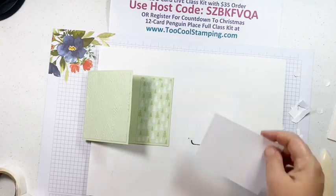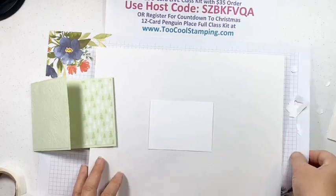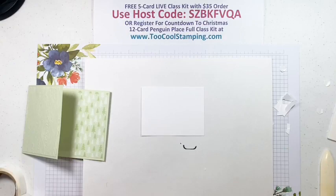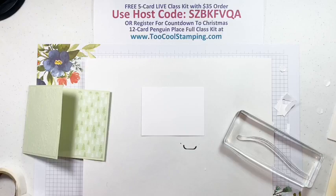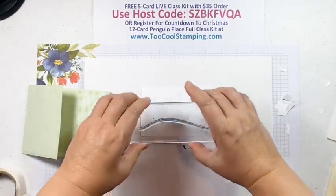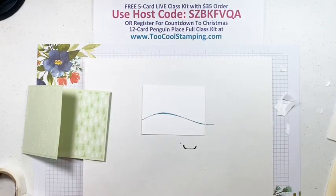Now we're going to create a little scene on our front. We have a 4 by 3 inch piece of Whisper White, or not Whisper White. Oh no, that's the old name. It's Basic White. So it's a 4 by 3 piece. We're going to start by adding a really long line here. This is going to add a little snow hill, and we're going to do that in Balmy Blue. So we'll just add that right across the bottom there.